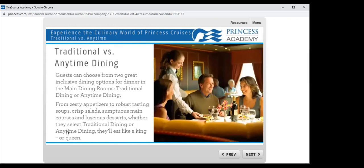Any traditional versus anytime dining. Guests can choose from two great inclusive dining options for dinner in the main dining rooms. Traditional dining or anytime dining. From zesty appetizers to robust tasting soups, crisp salads, sumptuous main courses, and luscious desserts. Whether they select traditional dining or anytime dining, they'll eat like a king or queen.